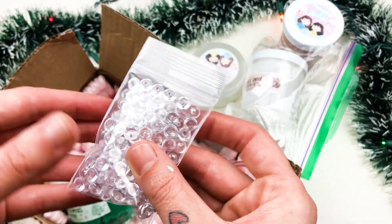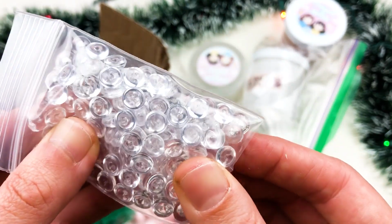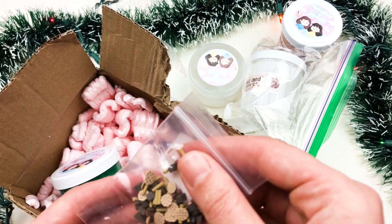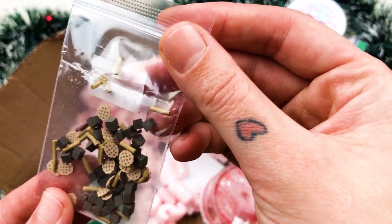They did give me some slime supplies too, some fishbowl beads, which was, again, super, super kind. There were also these Fimo slices and sprinkles that were for the leaked out slime, actually.